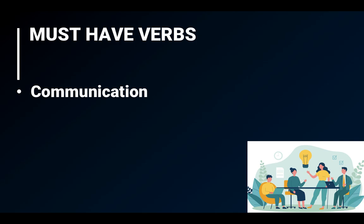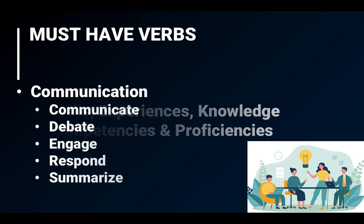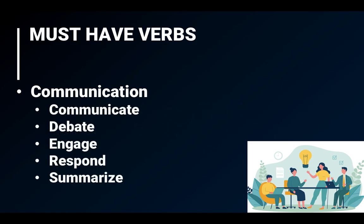First and foremost, communication skills. Okay, I'm talking about both written and verbal, and we're looking for action verbs related to communication that help to highlight your skills, experience, and knowledge in both written and verbal communication. So what do we mean by these? Well, here's a couple samples. Verbs like communicate or debate, engage, respond, or summarize. So these verbs help to highlight how you have certain skills or experience with communicating with others.